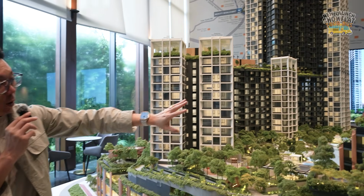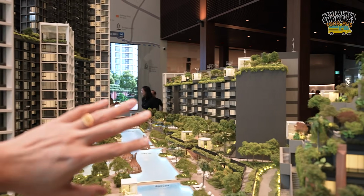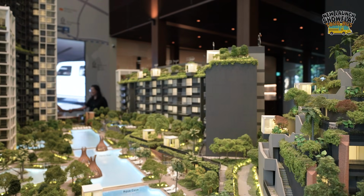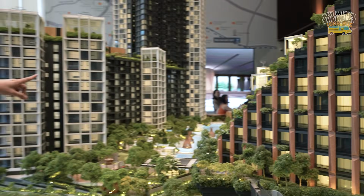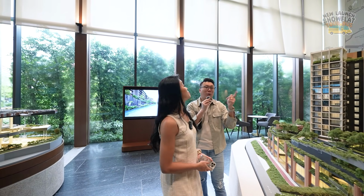The Creekside will be the ones that are all along those lower blocks. So over there, all those lower blocks are all called Creekside, right? Except for that white color perimeter, these are all Horizon. So this is the one where you have a 3-bedder and a 4-bedder, right?